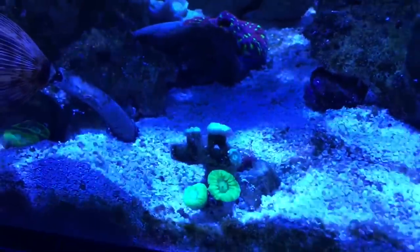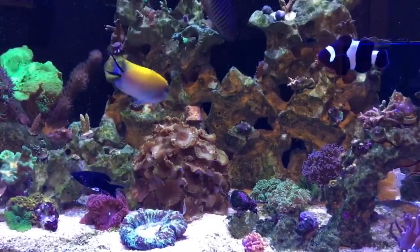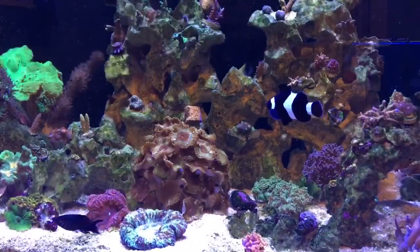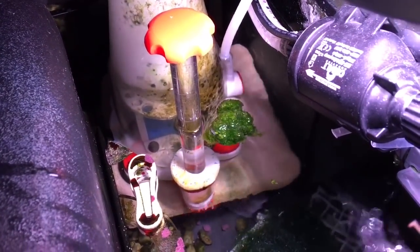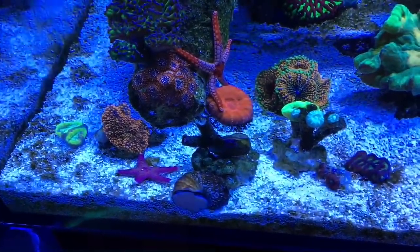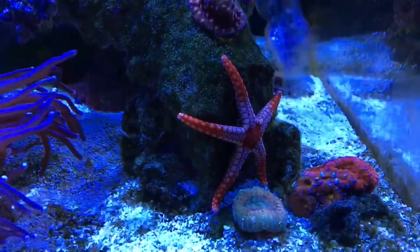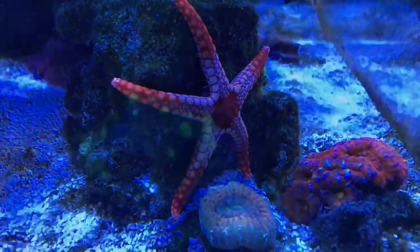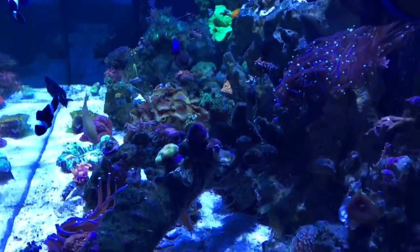Okay, someone went on an excavation rampage over here. This, ladies and gentlemen, is how you know when it's time to clean out your algae scrubber. My snails have been on a rampant path of destruction again. This is one of my favorite views of this tank.